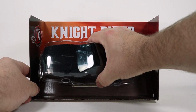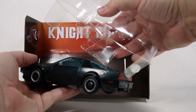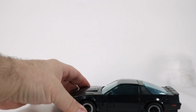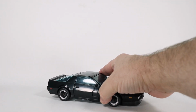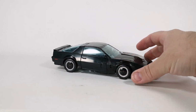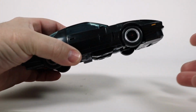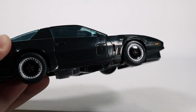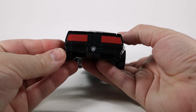So let's go ahead and pull this car out. It's actually really easy. Once you get to this point, you just pull it out. Look at that. Okay, that was cool. Let's get rid of it now. And here we have KITT, and he is very shiny. Look at that. Even the wheels look good. The wheels look good on this thing. Let's bring this a little bit closer here. But the wheels look very Knight Rider-ish.